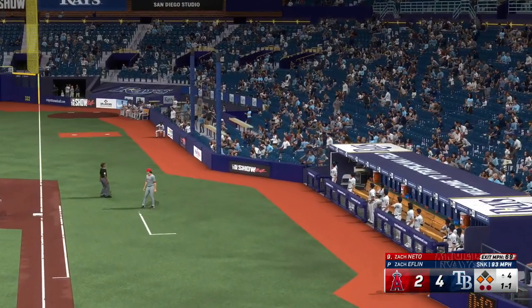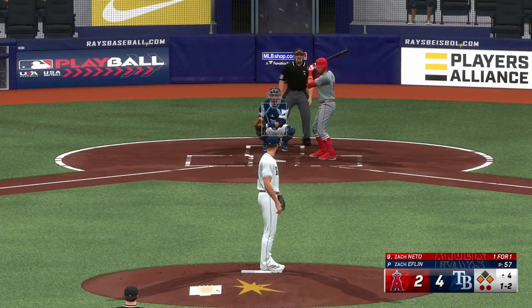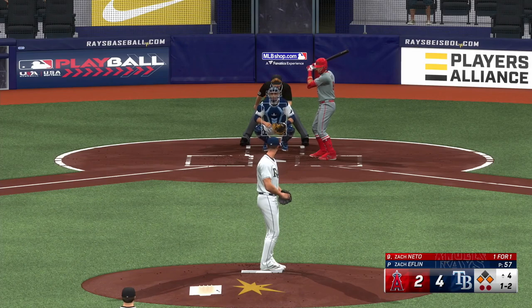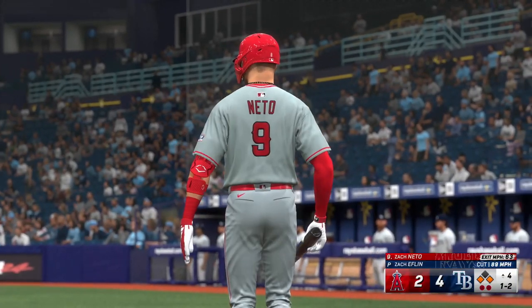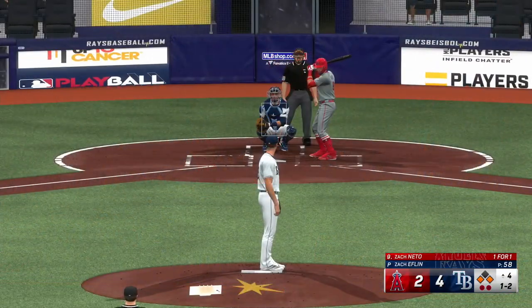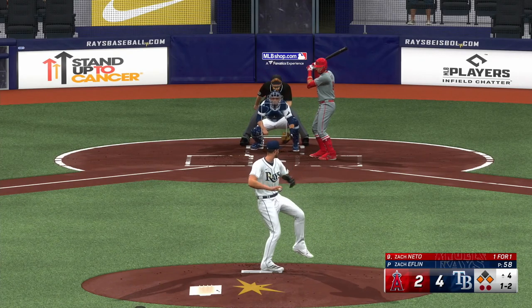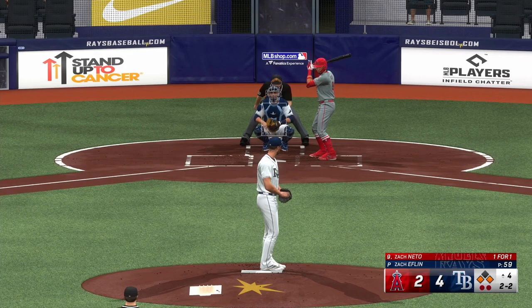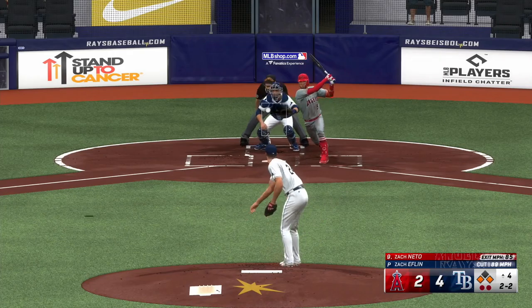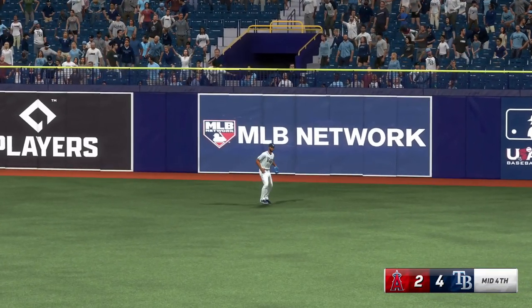And a count 1-2. And a pitch. Just off the outside part of the plate. Man, oh man, I don't know how you take that pitch. That's as close as it gets. In the air, right side. Rosario in position. And that's the third out.